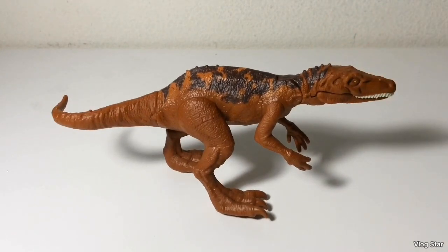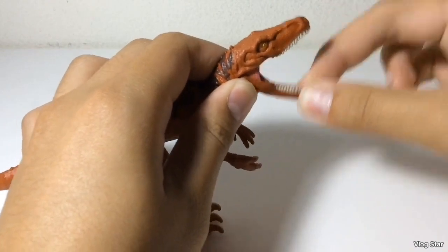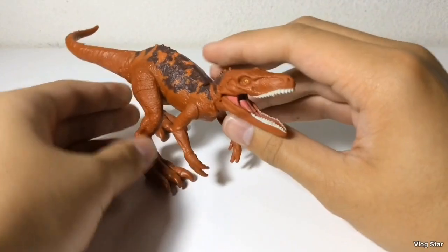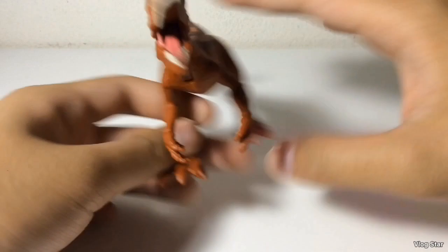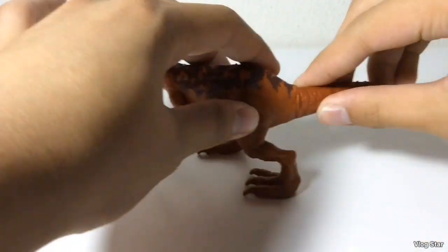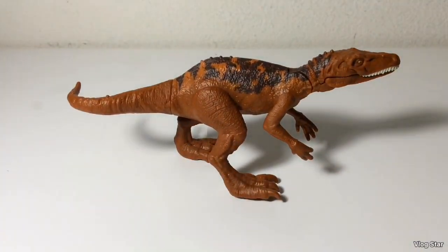Unlike the Attack Pack Raptors and Proceratosaurus, those figures only had articulated jaws. And since they had no articulation in the head or the necks, you can't really pose them. They have limited posability. But since you can move the head and the jaw in this one, you could put this girl into many poses. This one's in a sick looking pose where she's about to pounce on her prey. Or you can just put her in a peaceful walking pose. So yes, that is the Herrerasaurus, my favorite Attack Pack figure.